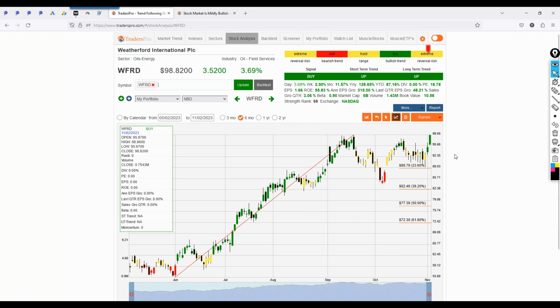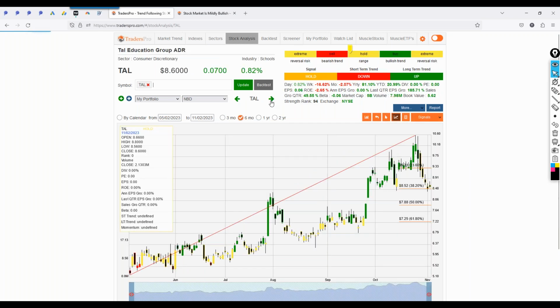WFRD, another oil stock. We've got 4 really good oil stocks, 5 really good oil stocks. All the fundamentals look really good. Oil moving higher, and it's continuing to move higher as well.